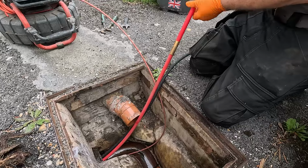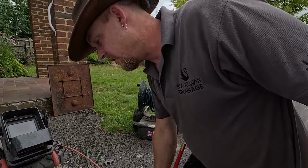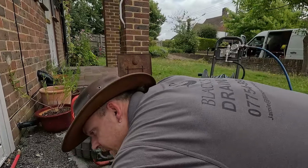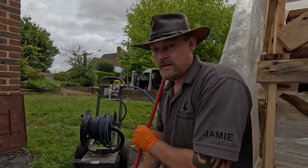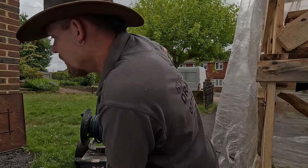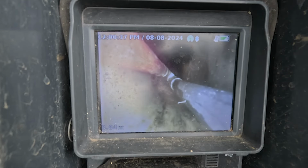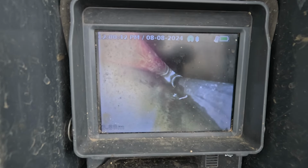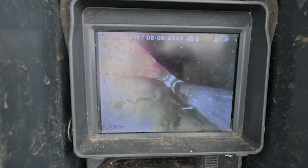That might just be hanging over the opening of the other chamber. If it is, then ideally we'll need her patio lifted so that we can get her chamber up to the surface so she can actually access it in the future. I think we're ready to start her up. Okay, there's another rod there just in case you need it. And then we'll work it from here like this. Right, okay. Ready? Let's have some pressure then. Yeah.